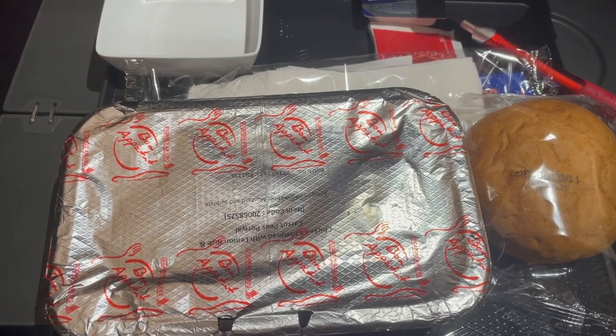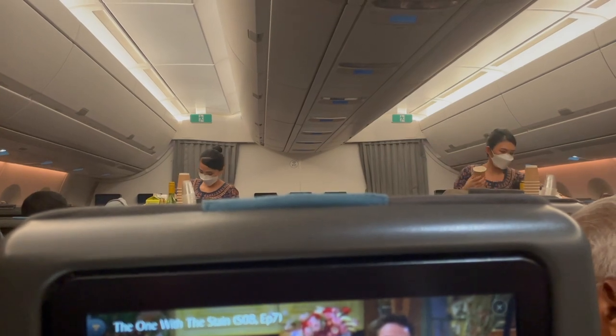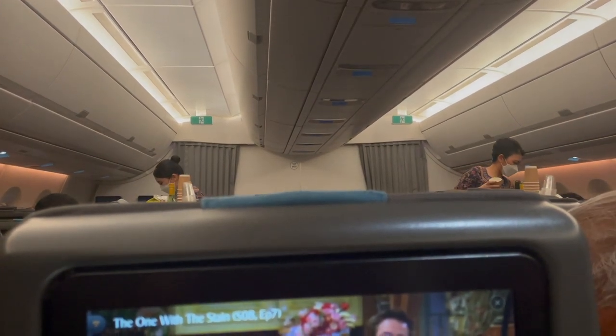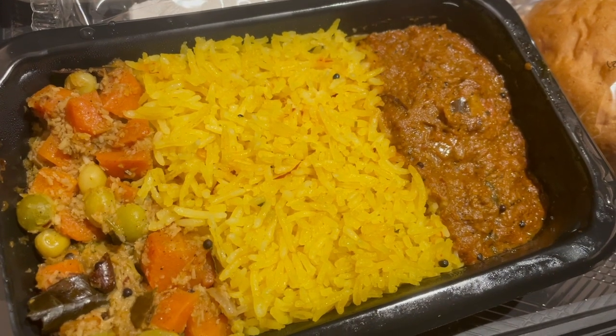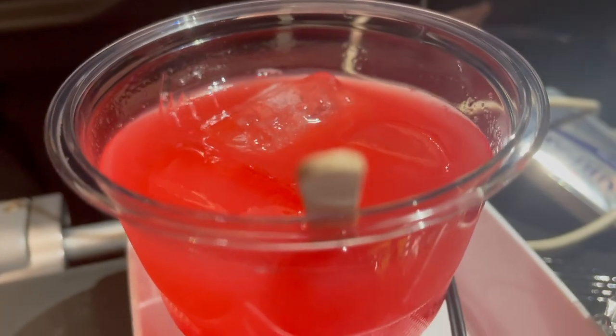The meal service started about 45 minutes after takeoff, and on tonight's service to Colombo we've got chicken with rice and vegetables, which tasted alright. If you like cocktails, however, do yourself a big favor and order the famous Singapore Sling. You can't go wrong with this concoction.